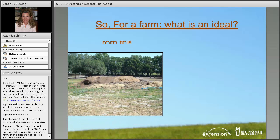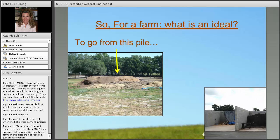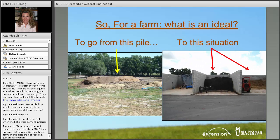Okay, so what's ideal for a farm? That's not so ideal, but that is, okay? And I will also say in the middle, the picture to the right, the middle bin, that's actually composted horse manure. And look at that. That looks like black soil that you go to Home Depot or Lowe's and have to buy in a bag. And that's what they made.